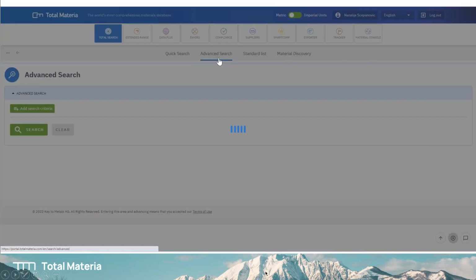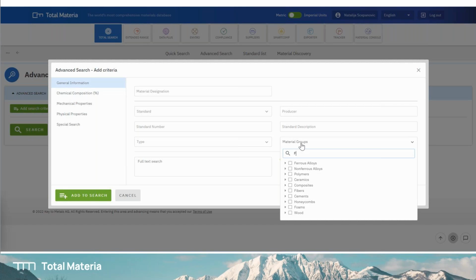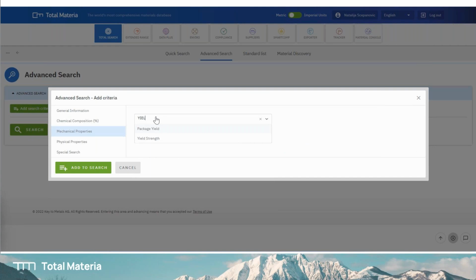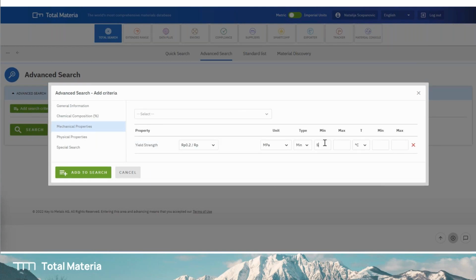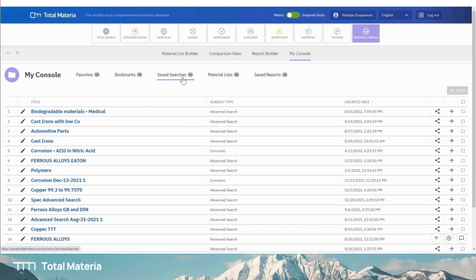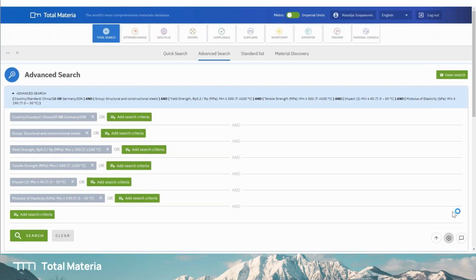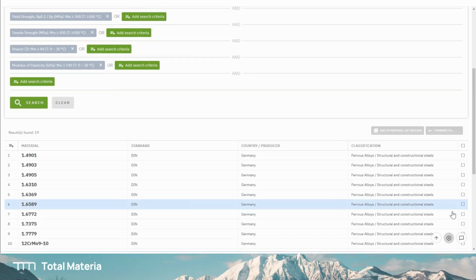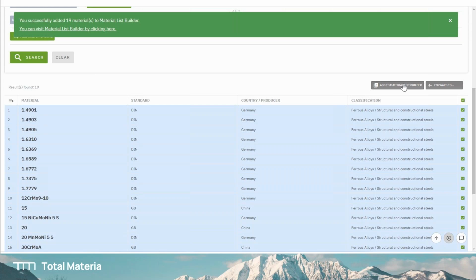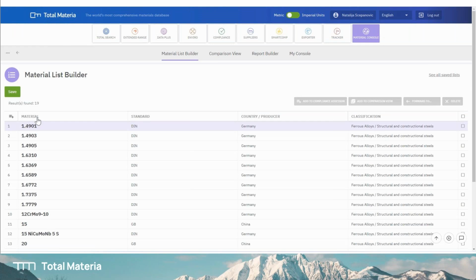In advanced search, you'll be able to find the material according to its mechanical or physical properties. Here we checked yield strength minimum value. We know this material will give you more than 500 megapascal yield strength value, or you can just set your advanced search and reload again. You have 19 different material candidates.